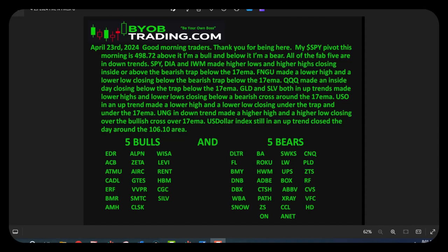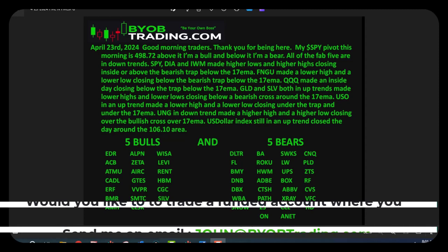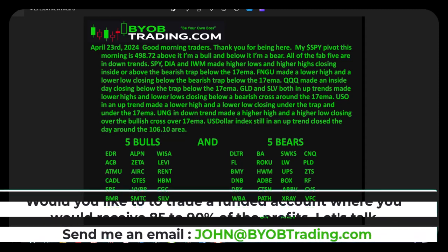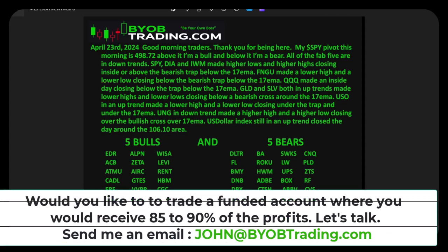Gold and silver still both in uptrends, made lower highs and lower lows, closing below bearish cross around the 17 EMA. USO still in an uptrend, made a lower high and a lower low, closing under the trap and under the 17 EMA. UNG still in a downtrend, fighting it off, made a higher high and a higher low, closing over a bullish cross over the 17 EMA.